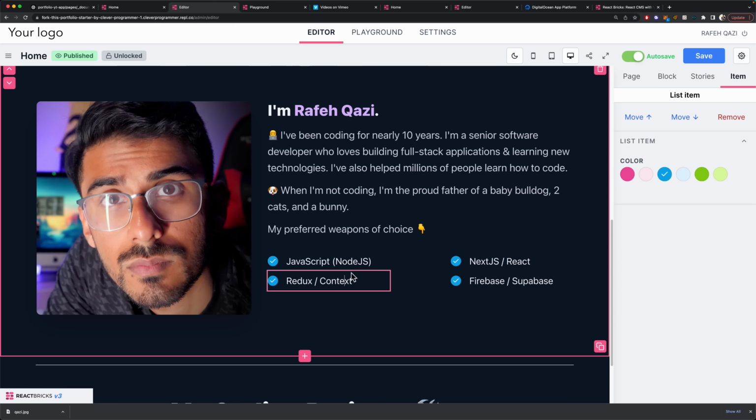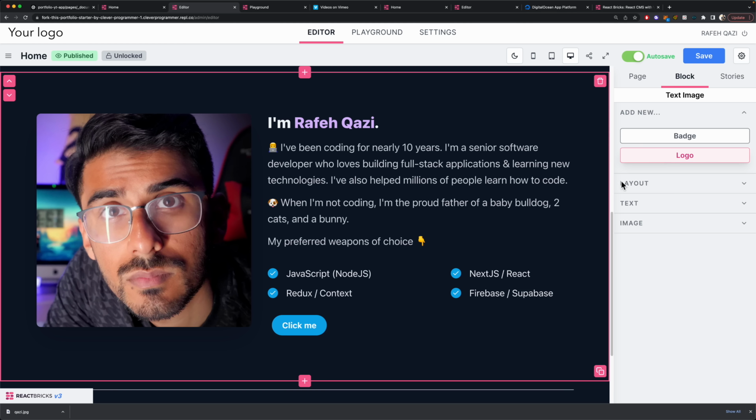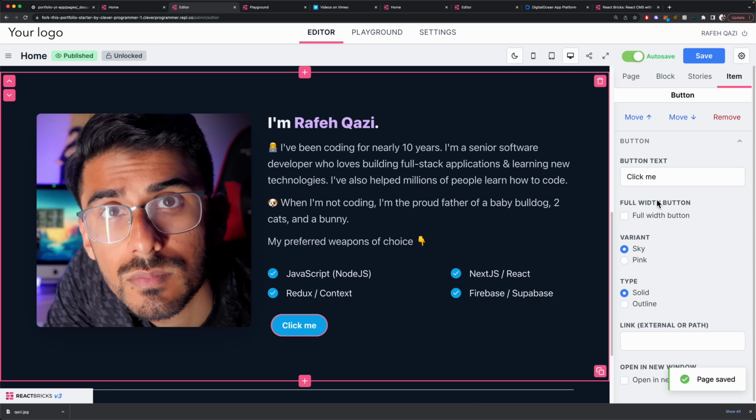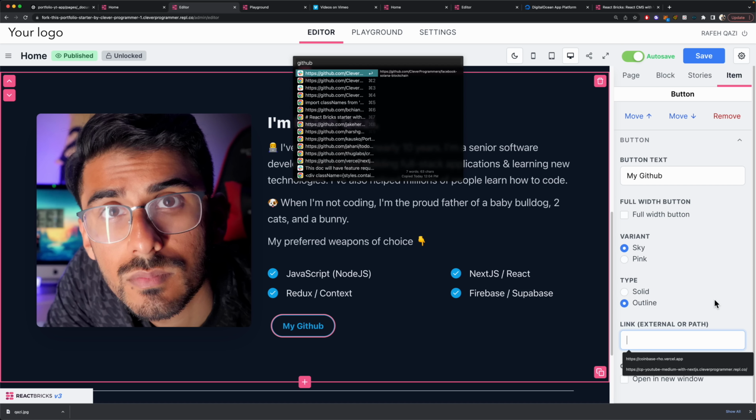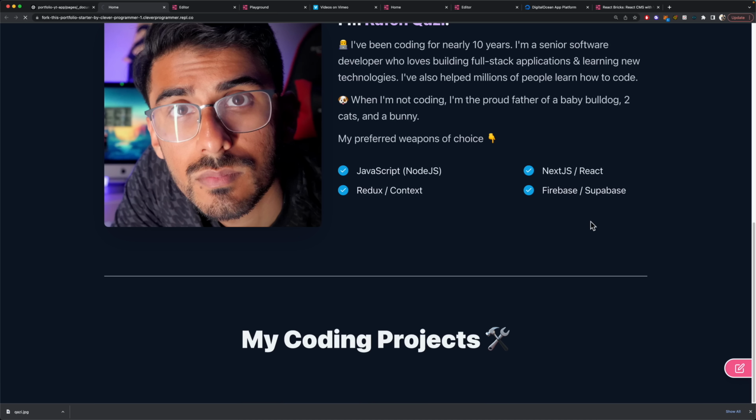So let's go in here and watch how easy it is to add a button. Just simply click button. So we'll click button, and for this button, click it. And then we're going to say my GitHub. So this should link to my GitHub, and I'll make it an outline. So it's not solid, because solid basically says, hey, click. This is really important. This is not that important, so we'll make it slightly outlined. And then we'll put the link to our GitHub repo, okay? And we'll say open in a new window. So just select that. Perfect. Let's hit save. That should look pretty good.